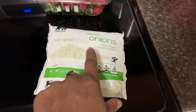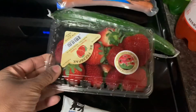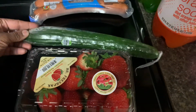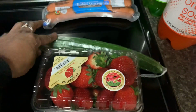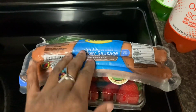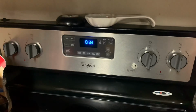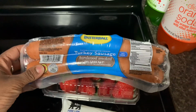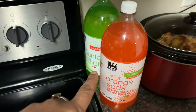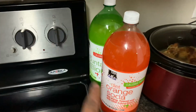So I got diced onions, $1.29. Strawberries at Harris Teeter were 3 for $5, or $1.67. Got 1 hot house cucumber for $1.39. Then they had these turkey sausages, which we're going to have tonight for dinner since it's late. It's 8:38 and we're just getting home. And these were $2.29. And then the diet drinks, 75 cents.